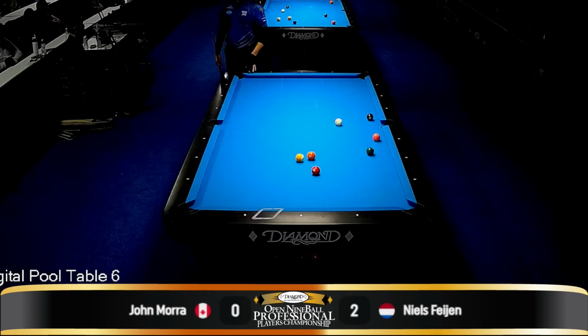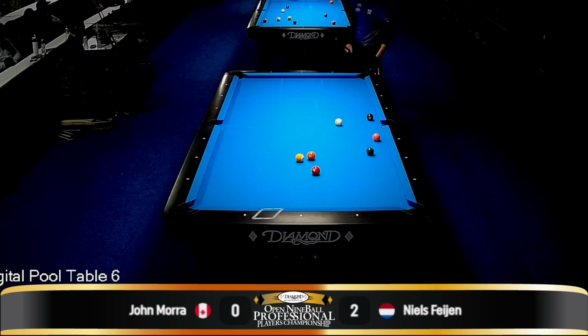Coming out 2 rails, hitting the bottom rail, right side rail, coming in between the 4-6. Really feeling his stroke. He can play a little inside English, play it to the same bottom left pocket, just bring the cue ball up pretty much right where it's at now.